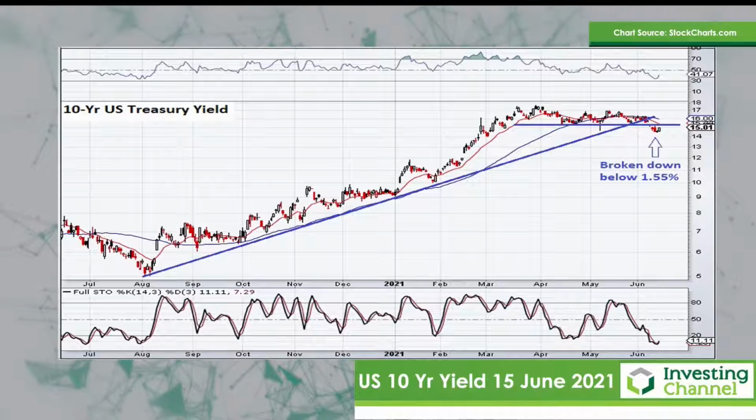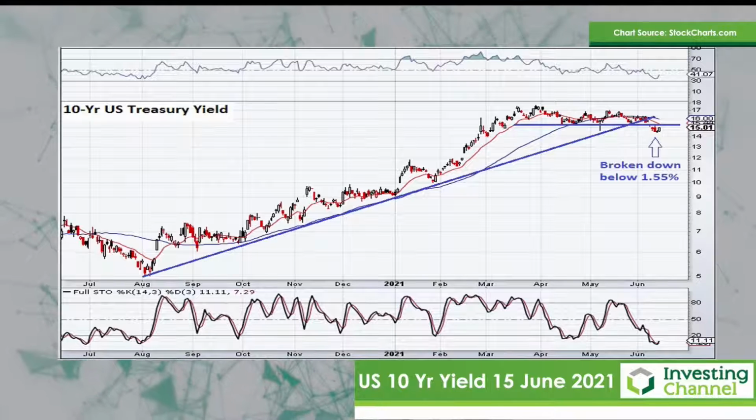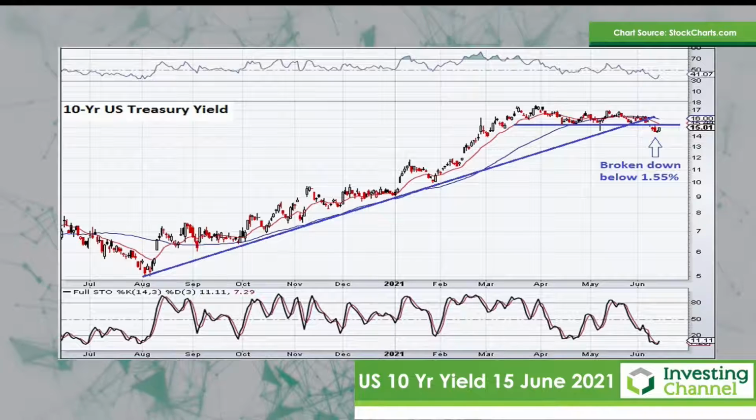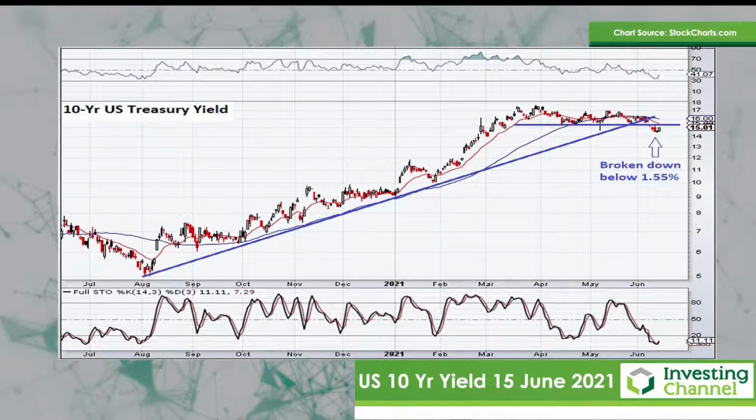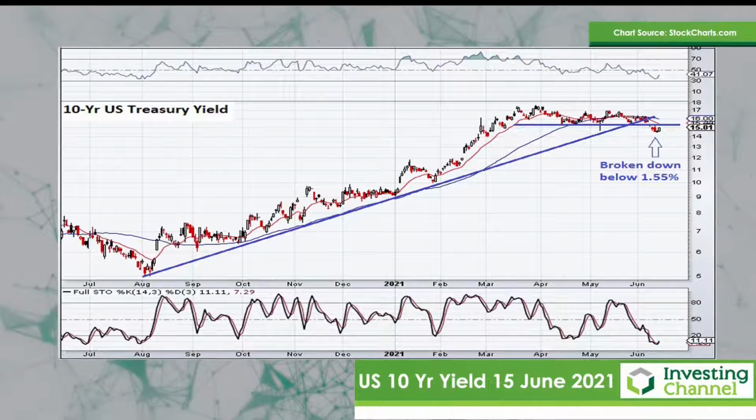So if that 10-year Treasury yield stays below 1.55%, then that does suggest that we might actually see bond yields coming a little bit lower. And remember that when bond yields come down, that means bond prices move higher.